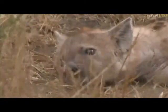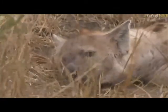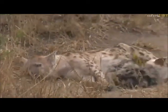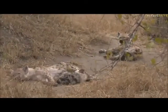It would be really nice to know which hyena actually died around Timbuti Dam, because it would tell us what's happening, who it is, whether it was a male or a female, or what part of the clan it is. It would just be interesting to know.